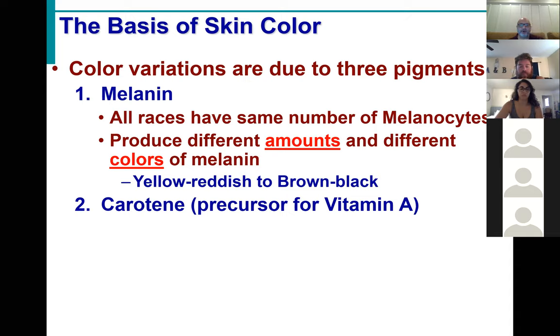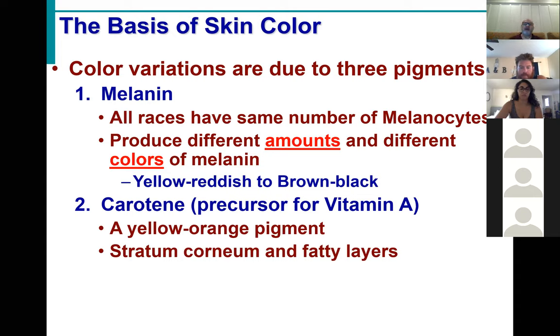Similarly, another important pigment is the pigment carotene. Carotene happens to be a precursor of vitamin A. What color is the carotene pigment? Orange. Yeah, it is a yellowish orange color. Carotene primarily comes from our diet, right? And it, unlike melanin, which we saw is stored in the deeper layers of our skin, carotene is actually typically stored either in the superficial layers of the stratum corneum or deeper in the adipose below the surface of the skin.